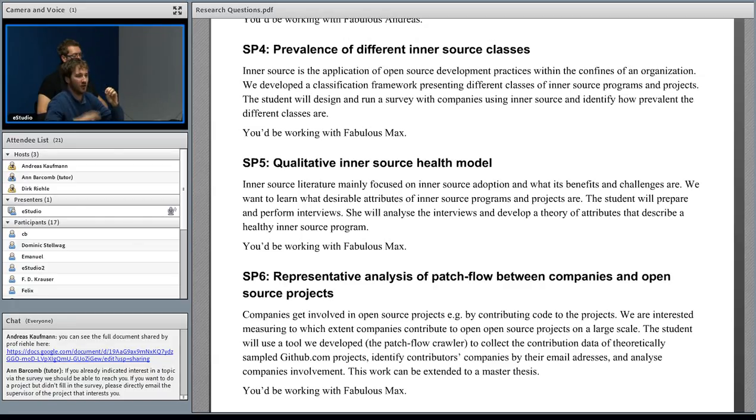We have a long list of these companies, so the successful student would send out the query and also, depending on how we decide to do it, analyze the results of that survey. There are some variables here, depending on how many students are interested in this topic. There is the option to split that topic into some smaller topics. So then there is topic number 5.